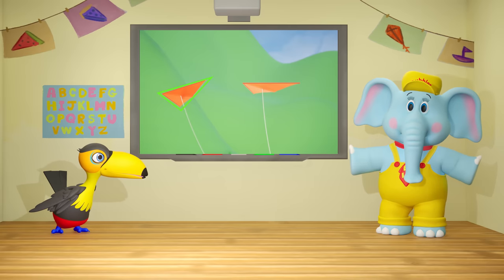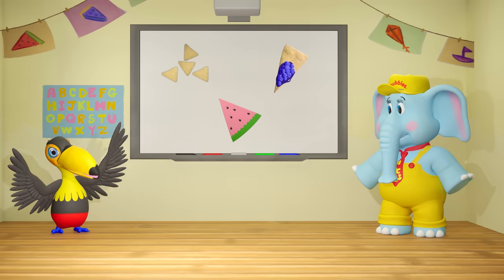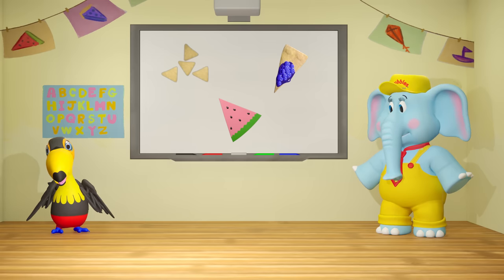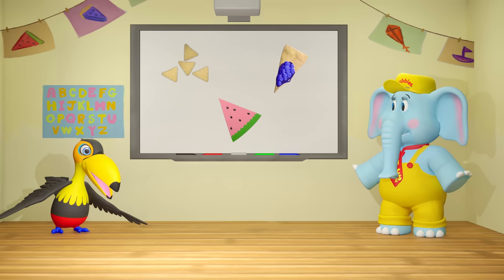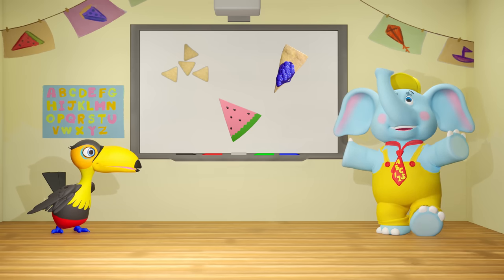Good job, little learners. Little learners, it's time for us to fly, but you can keep playing if you want to. At home, in the car, or walking through town. You'll see circles, squares, and triangles all around. Hip hip hooray for Triangle Day.